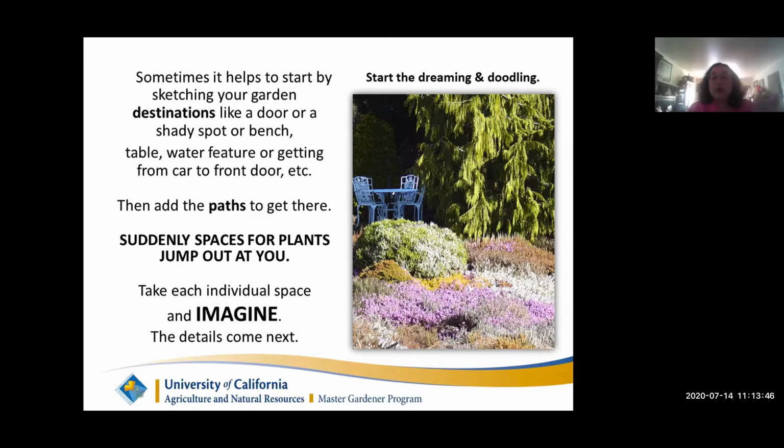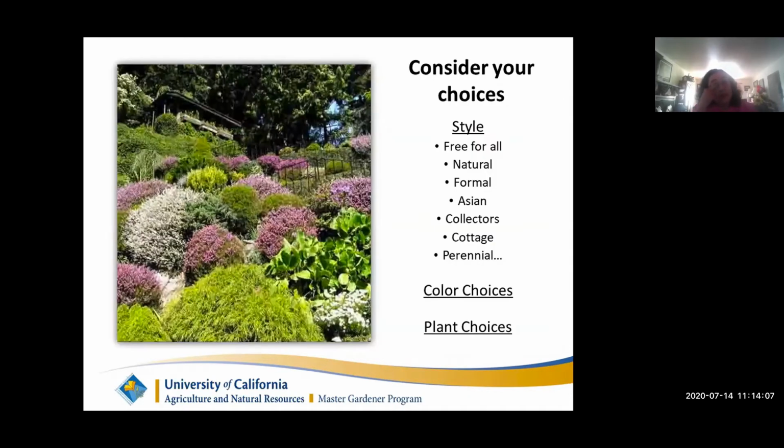Now, admittedly, you may have an inspiration item. You may have found this incredible bench that told you, this is what I love, this is the style I want to plant, so this looks good, and I want to plant so that this is my main focal point. So consider your choices. Style. Like I said, that special bench that you found may have been the inspiration for your style.